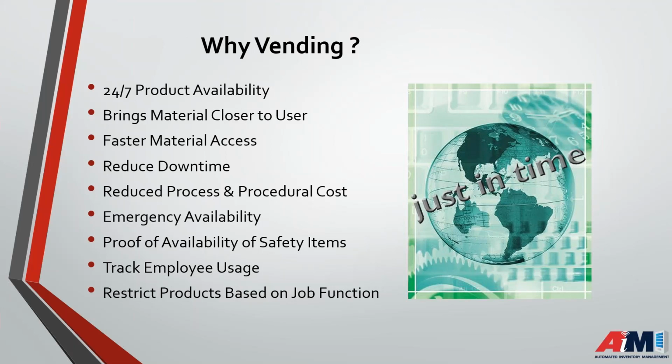So, kind of an idea, why would you want to do this? Why vending? Why now? So one, you want to bring the material closer to your people. You want to make sure they can get what they need whenever they need it. You don't want to manage it yourself, because it takes a lot of time to hand out safety products and keep track of everything. That's not really a good use of time. You want to reduce the process and procedural cost. You want to bring that cost completely down. You want to have availability.